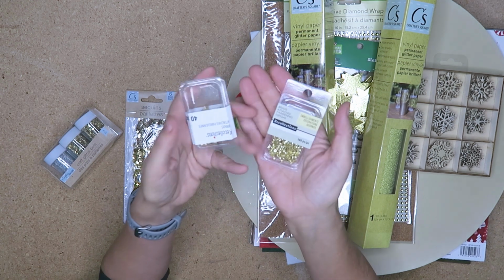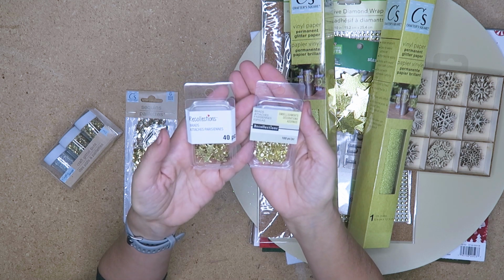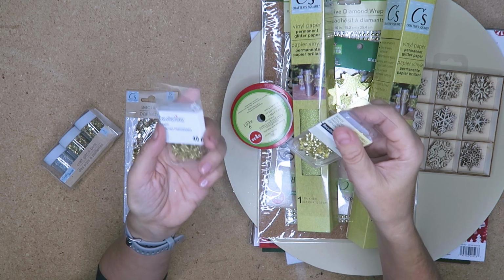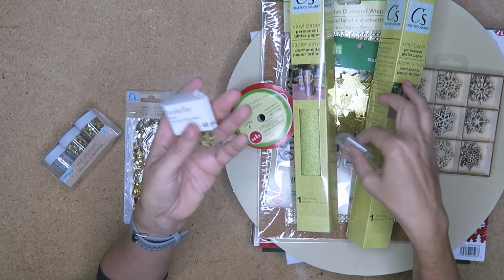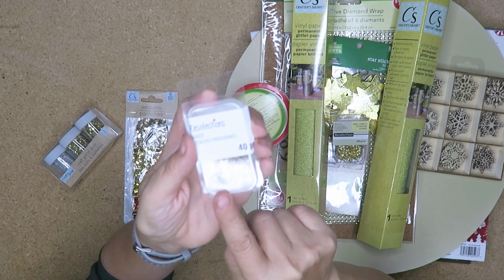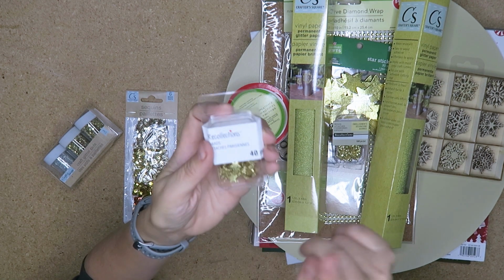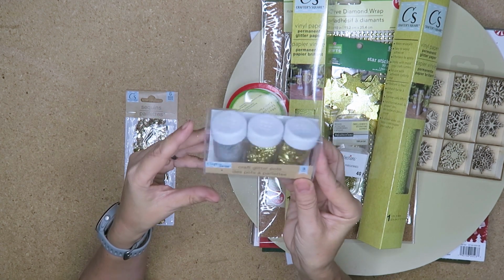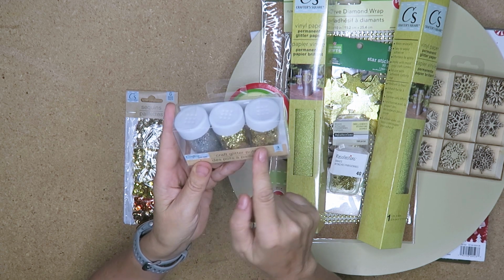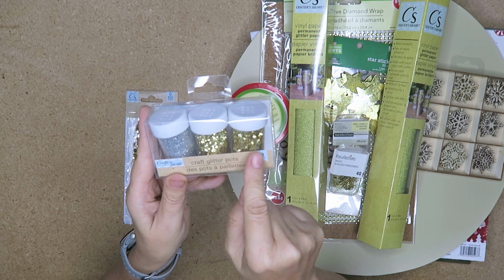I bought brads. These were from Michael's because I like brads in Project Life, and I also like brads in my interactive projects like December Daily. And I've got these circles, and these are little glitter stars. Can you see that, little glitter stars? These were from Dollar Tree, it's just glitter. I probably won't use the silver for December Daily, but I will use this and the little stars.